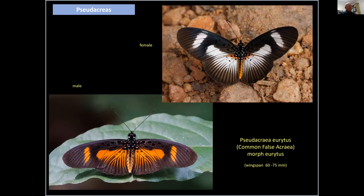So we move on to the next family, and this next family are what's called the pseudacraea. This is a family of mimics, and they're all mimics of yet a further family of butterflies called the acraeas, which are essentially African Asian in distribution. So these are mimics of those, and these are, again, really attractive little butterflies. The acraeas that they're mimicking have very long forewings, so you'll see that reflected here in these mimic species.